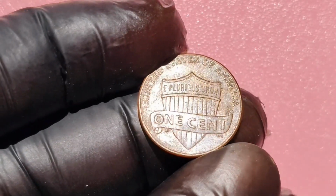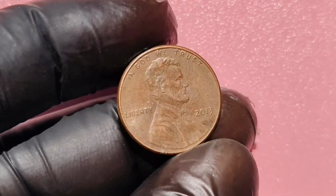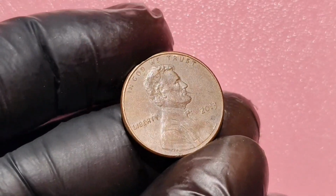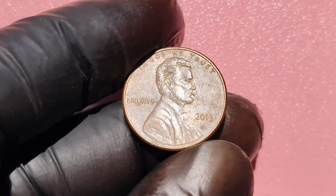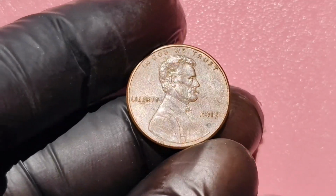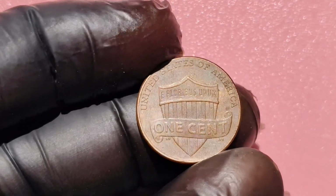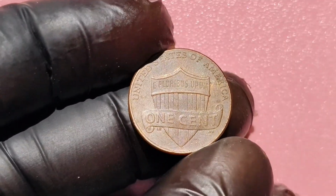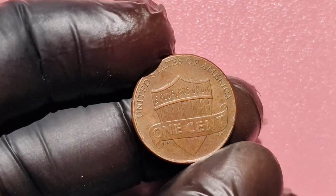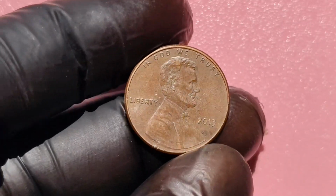In closing, the 2013 no-mint mark Lincoln penny is truly a hidden gem in the world of coin collecting. Its rarity, history, and value make it a must-have for any serious collector. So keep your eyes peeled for this elusive coin, and who knows? You might just be the next lucky collector to strike gold with a 2013 no-mint mark Lincoln penny.